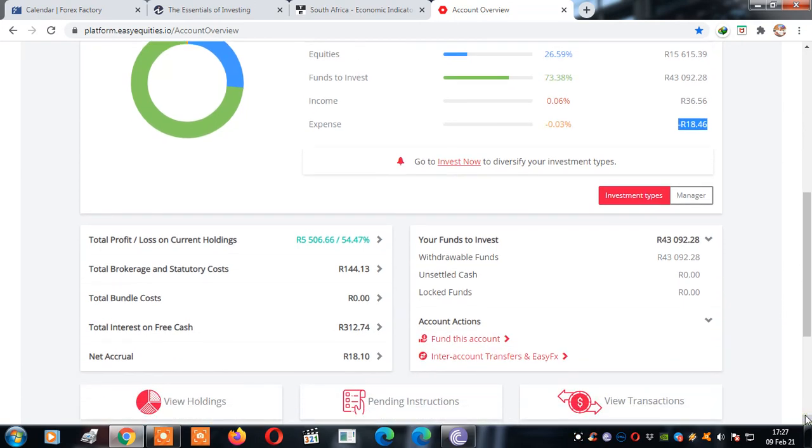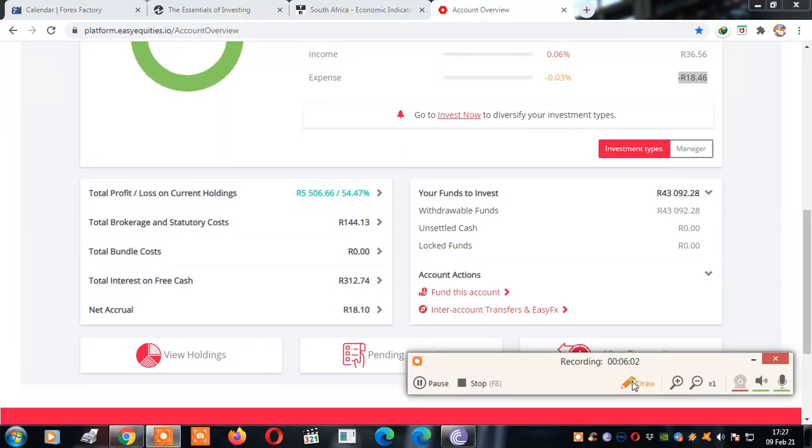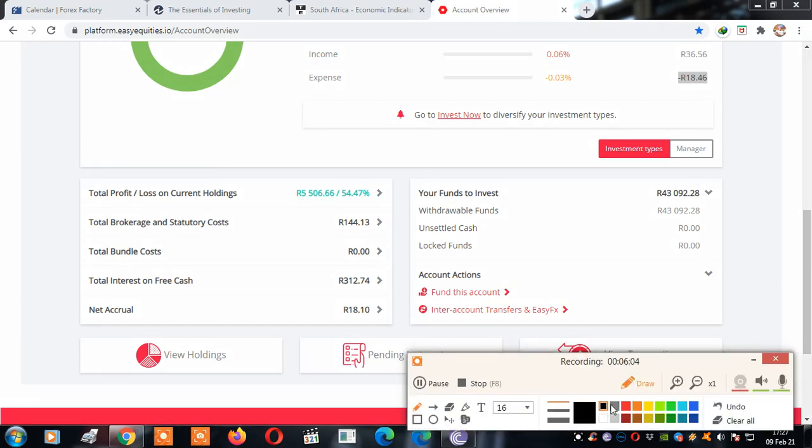All right, so we have more information here on the portfolio. Currently here we can see the profit and the percentage. We see the brokerage fee that goes to the brokers, to Easy Equities. She doesn't have any bundle cost. And then the total interest on free cash that she's earned, and then the net.